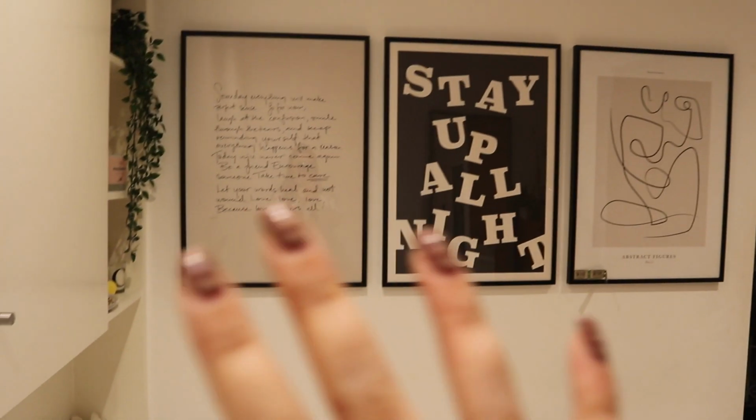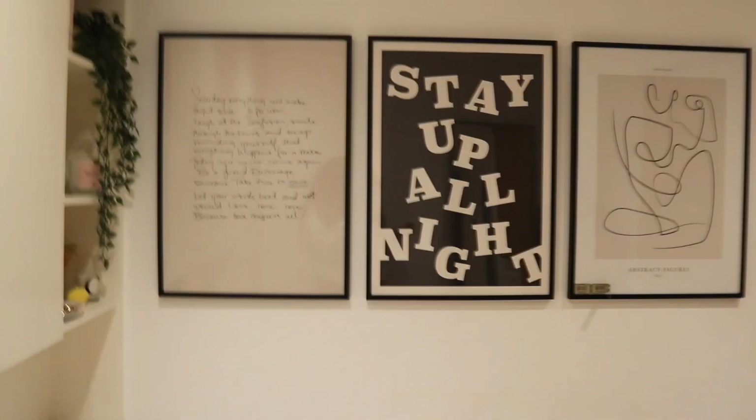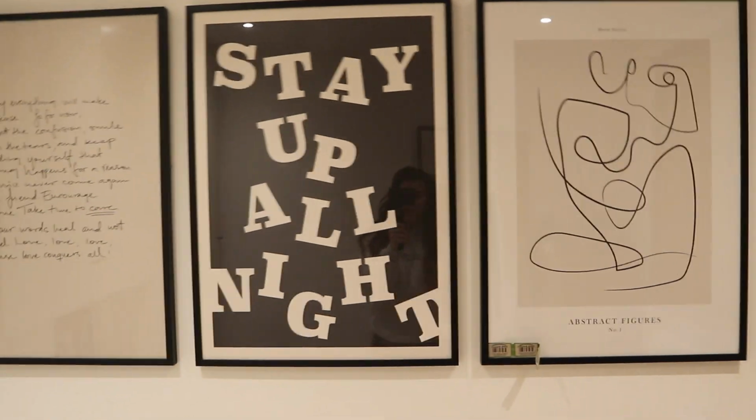And then over here we have my Desenio prints. I love these. I think they look so good. I feel like they've changed the whole room completely. And I really like as well how when I'm in the mirror, you can see them behind you. But the three I went for was this one, which is an abstract figure one, which has got some random Brighton Pier tickets tucked into it, which I'm not really sure why.